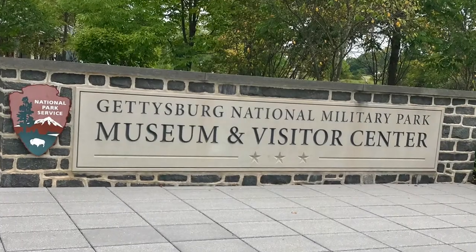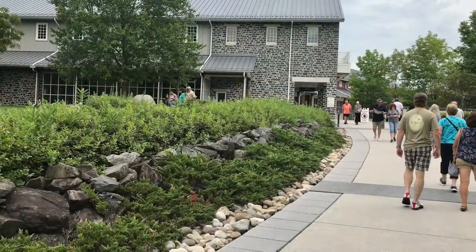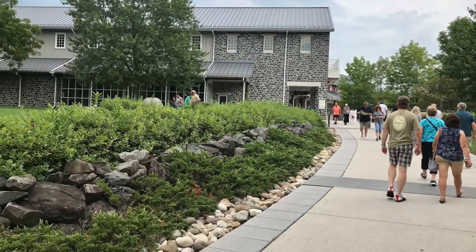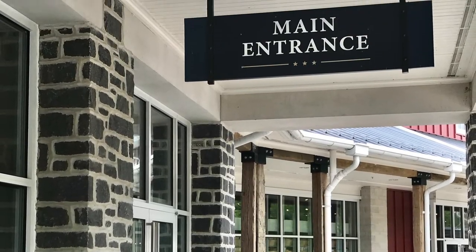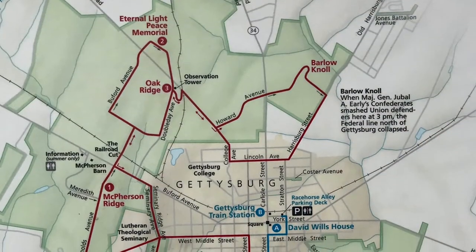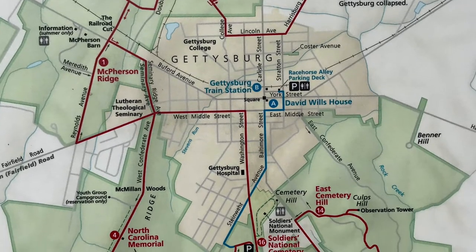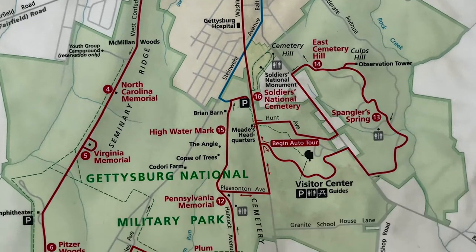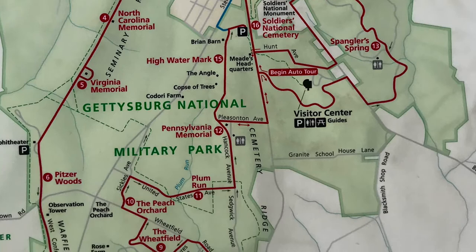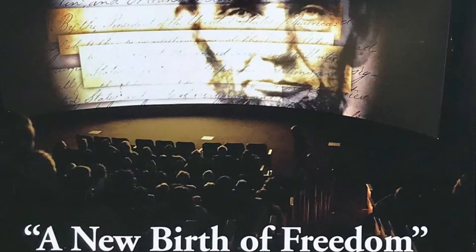Today we are visiting the Gettysburg National Military Park Museum and Visitor Center. Your visit to Gettysburg should start here, where you can pick up your guide map to the park. View the film, A New Birth of Freedom.